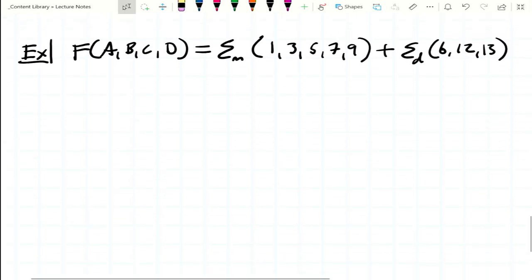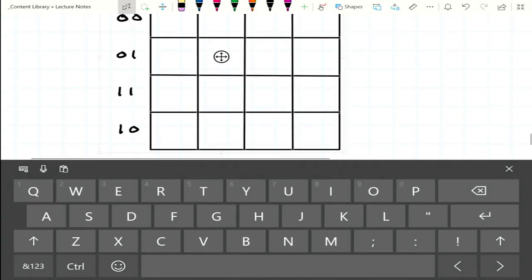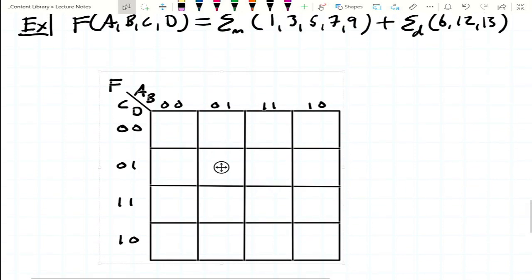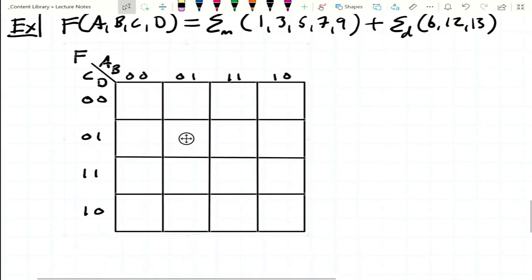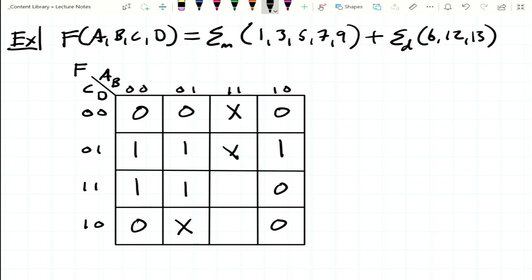So over here, we're going to paste in our K-map. Like I said before, we have 0, 1, 2, 3, 4, 5, don't care at 6, 1 at 7, 0, 8, 1 at 9, 10, 11, don't care at 12, 13, 0 at 14, and 15.